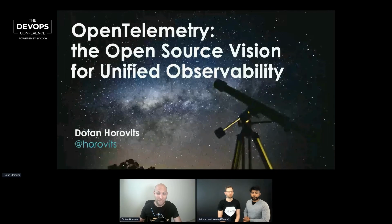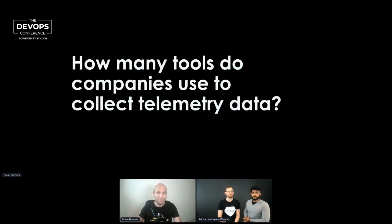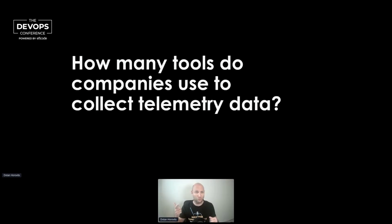And let's start with a question, as we just said. The question is, how many tools does a company use on average to collect telemetry data from its systems? You have the poll on the tab there, so you can answer how many you think. How many tools for collecting telemetry, think logs, metrics, traces, front end, back end, infrastructure, cloud services, everything. How many do you think?